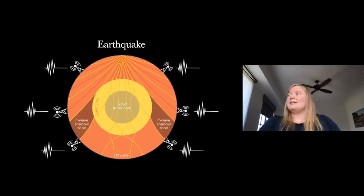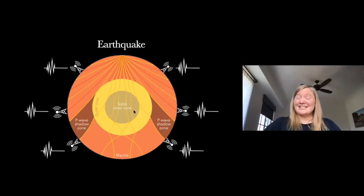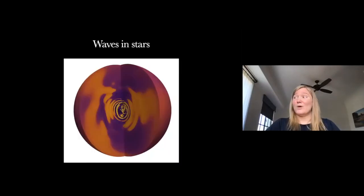And so the idea is what geologists do is place seismometers around the Earth and measure the arrival times of these waves that are generated by earthquakes. And from that, you can infer information about the interior structure of planets and the Earth. So as it turns out, stars in a similar way also have waves.